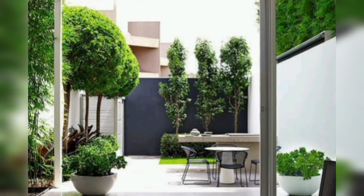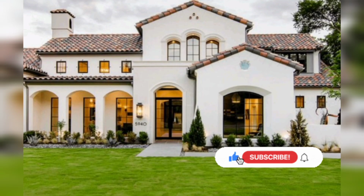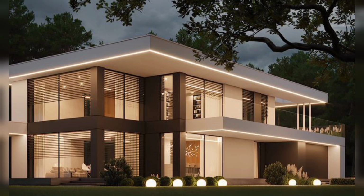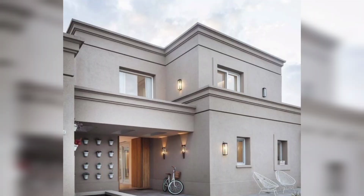Idea number 1. Add a pop of color. A vibrant front door can make a huge impact and give your home a fresh and inviting look. Choose a color that complements the rest of your exterior and instantly transform your entrance into a true statement piece.